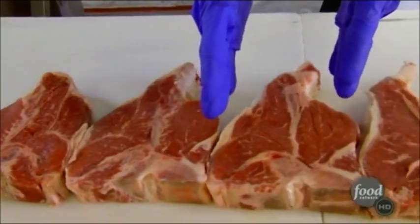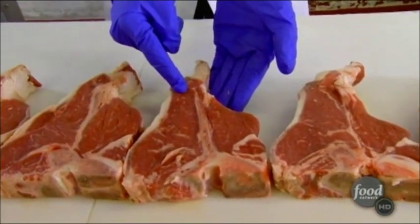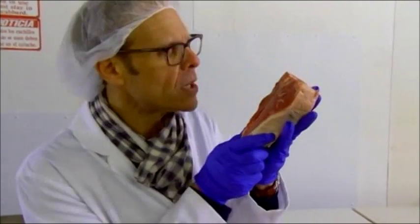When we back up and see that right here in the middle, you get a smaller piece of tenderloin, but beautifully clear meat. If I'm going to pay 20 bucks a pound for a piece of meat, this is the piece of meat I'm going to pay 20 bucks a pound for. Let's go home.